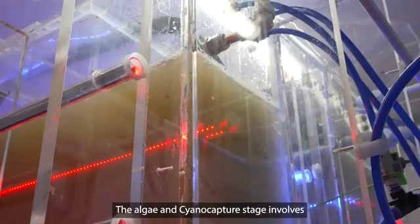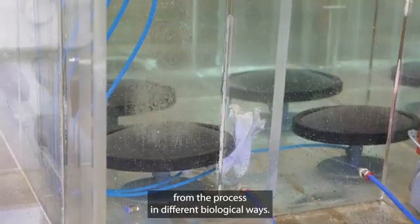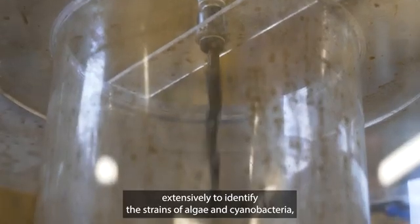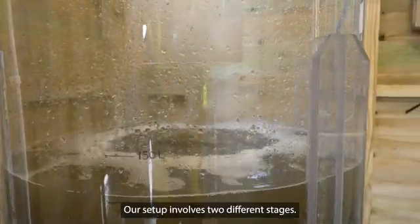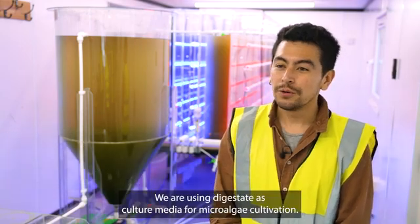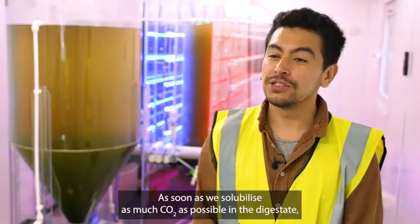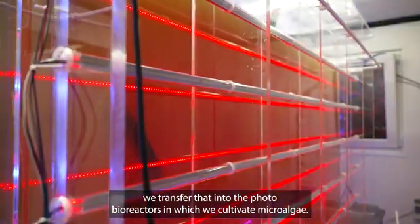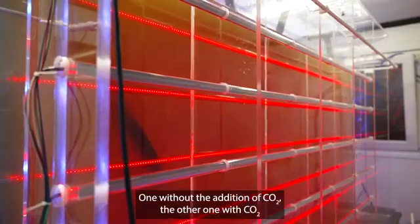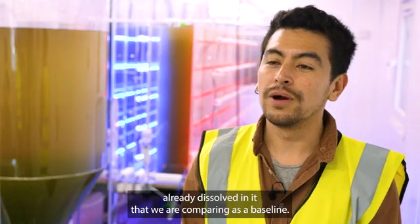The algae and cyanocapture stage involves two separate systems, each of which capture the carbon from the process in different biological ways. Both of these teams have worked extensively to identify the strains of algae and cyanobacteria and the operating conditions that provide the best results. Our setup involves two different stages. The first one is CO2 absorption and solubilization in digestate. We are using digestate as culture media for microalgae cultivation. As soon as we solubilize as much CO2 as possible in the digestate, we transfer that into the photobioreactors in which we cultivate microalgae. We have two different photobioreactors, one without the addition of CO2, the other one with CO2 already dissolved in it, that we are comparing as a baseline.